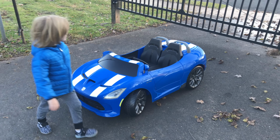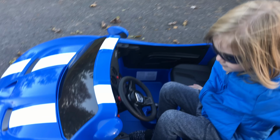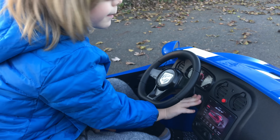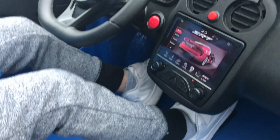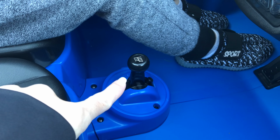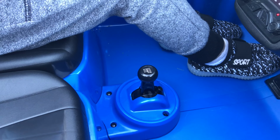All right, Jace, let's show everybody how you drive your brand new car. Okay, so how do you turn on your new car? So first hit this button. Nice. Here's your horn right here. You've got your steering wheel, your radio. You've got your shifter down here with two speeds. We can remove this screw here for when Jace gets a little bit more experienced to go even faster.